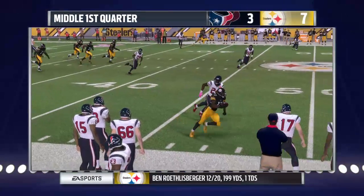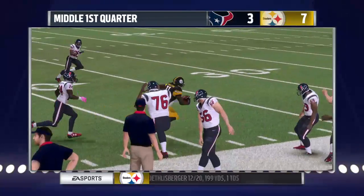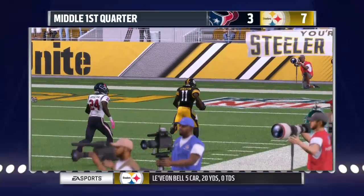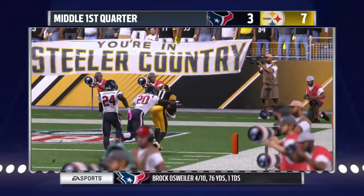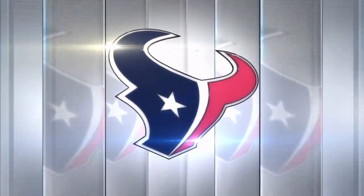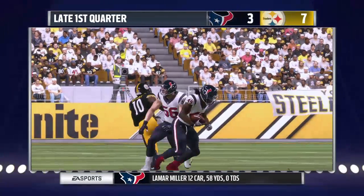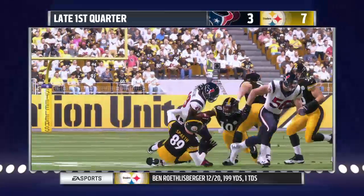Midway through the first quarter, Roethlisberger's on target here, and this 2-play drive goes for a touchdown. The Steelers go up by 4. Third down at the 39. The pass ends up being picked off. Green's in position, and he's the one who comes away with the ball.